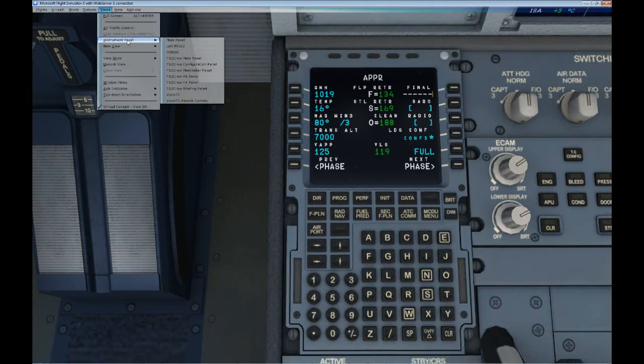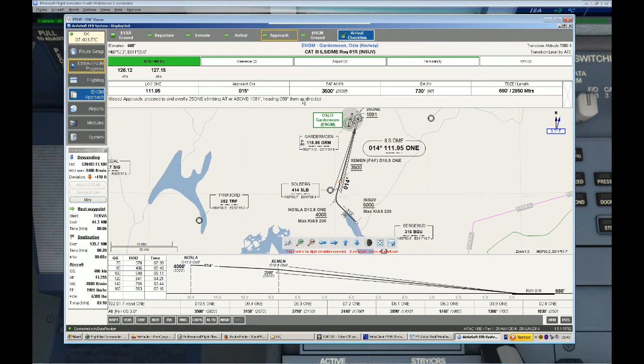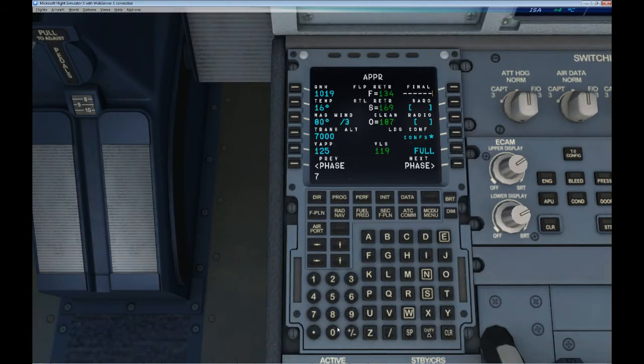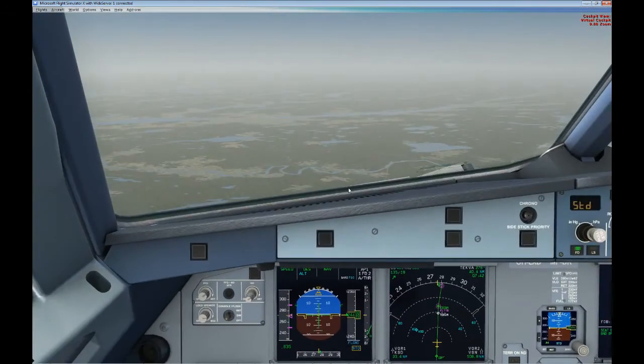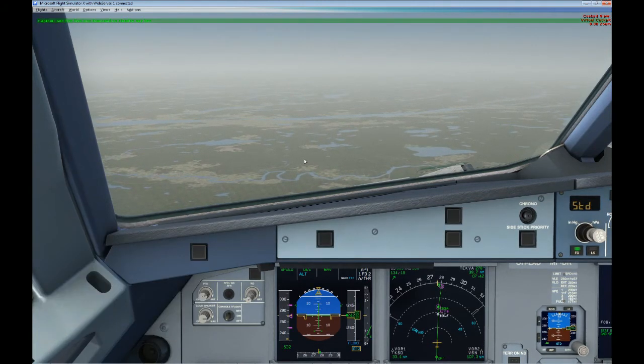Let me just double check that I didn't miss any messages. Nope, all fine. For the approach, transition altitude 7,000 feet, and the minimums 3,500 feet. Whoa. No, there we go. Decision altitude, 50 feet above field elevation, that's 730 on the barrel. 730. And flight plan is in the VoxATC window, so all good there.